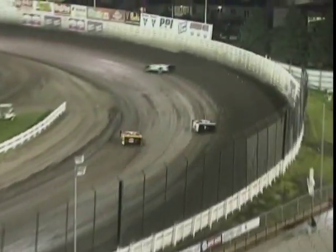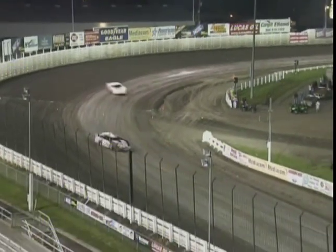Meanwhile, McCready now works the inside. In at turn number one, here comes McCready on the inside, and Tim McCready will take third down the back straightaway. So Darrell Lanigan and Tim McCready started in row number six. They're running second and third right now. But Jason Utter, he's got two to go.